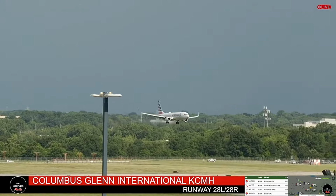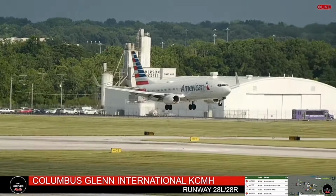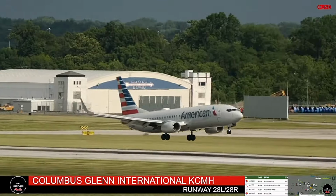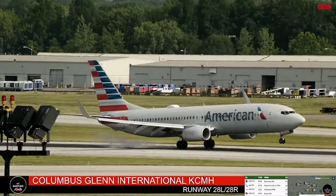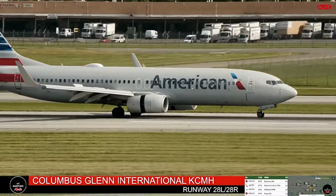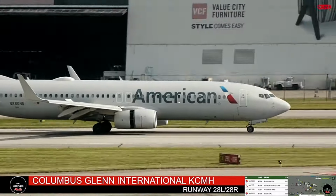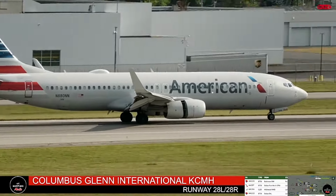We're back in full sun here at the airport. Feel the temperature rising. The humidity coming back up. And an American 737 rolling out here on the runway. This came in from Dallas, Texas. Dallas-Fort Worth International.